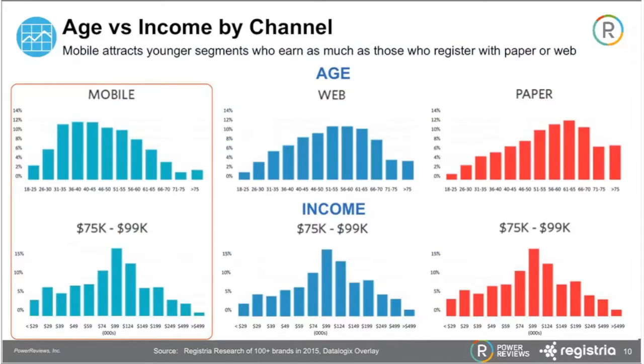Looking at mobile specifically, these numbers are kind of hard to read, so you don't need to totally digest it, but the x-axis is age and the y-axis is percentage of registrants. But if you just look at the overall shape of the charts themselves, moving from right to left, you can see that there's a downward shift in age, yet income stays relatively the same. So the median age has dropped by almost 20 years. That's a huge demographic shift, and marketers should be really cognizant about that when you're crafting your engagement strategies.